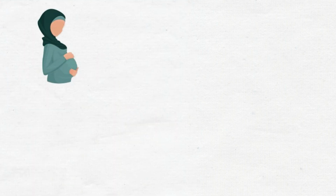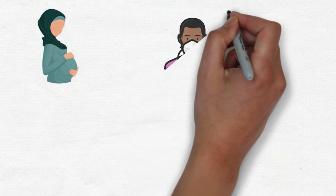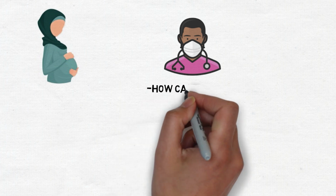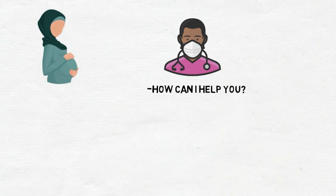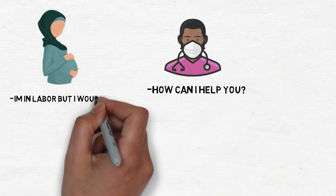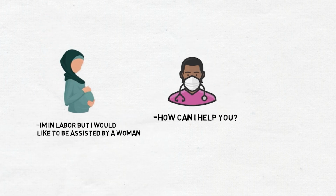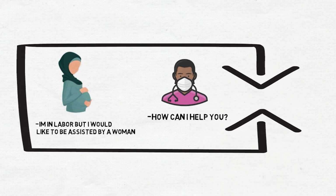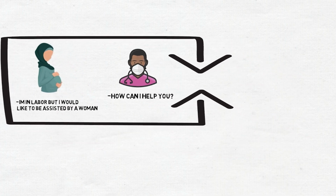Later on the same day, a young Muslim woman comes to the clinic. She is pregnant and she is in labor now. Peter offers to assist her, but the woman kindly refuses his help, and she mentions that she would like to be assisted by a woman nurse. Peter respects the patient's wish and calls his colleague right away.